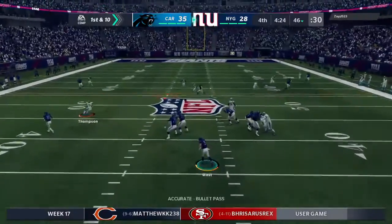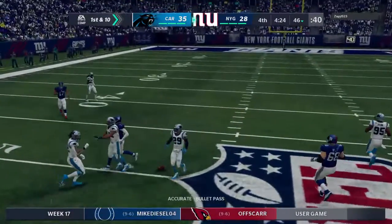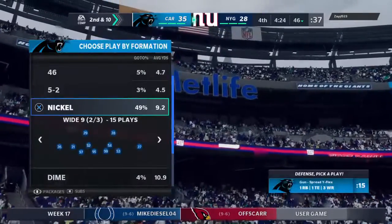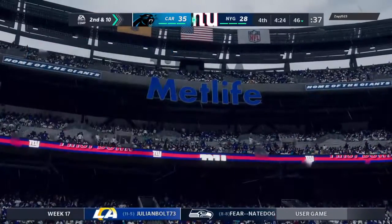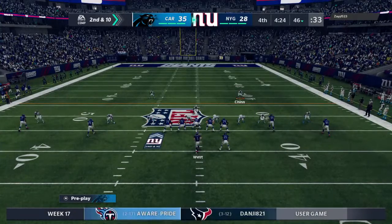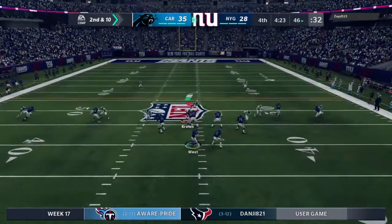On 1st and 10, West, and nowhere to fit that football in. It's knocked away and incomplete. The linebacker, Bobby Wagner, able to get back in coverage and knock it free. An incomplete pass on 1st down. That leads to a 2nd and 10.